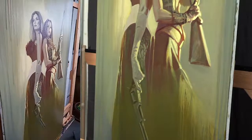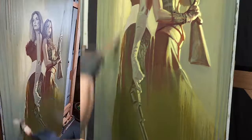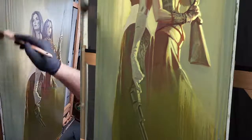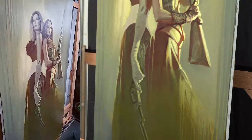You don't want to get really heavy-handed with your mediums though, because they do tend to dry in a more yellowish tone. So be thin with it, sparing with it if you can. All right.